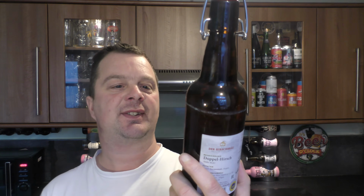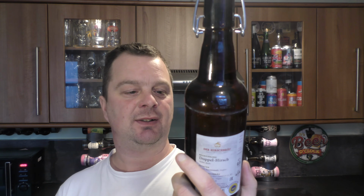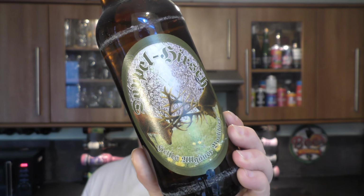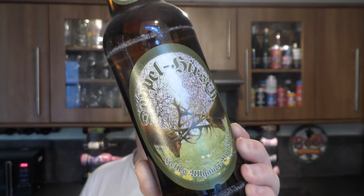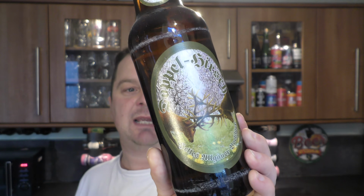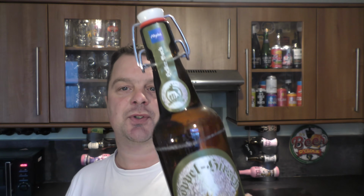Today we've got a beer from Private Brewery Horse, and it's their Doppel Hirsch Hell's Bockbier. Doppel Hirsch coming in, that means Heller Bock, strong Bock at 6.5% ABV. Well, strong equals Bock in the German language. So strong beer, 6.5% ABV, 500ml bottle, swing top cap. Here's the bottle cap here.